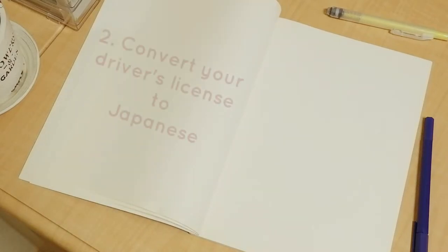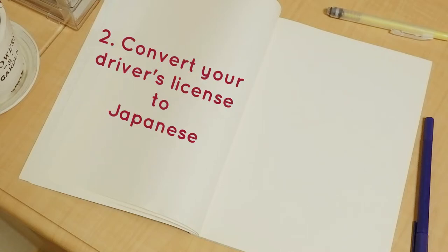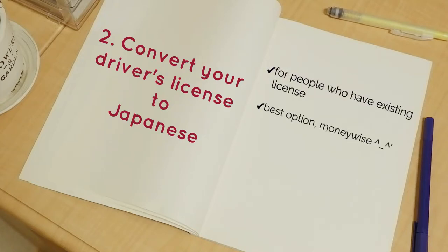Convert your Philippine driver's license or your home country's license to Japanese. This is the best route to take when you already have an existing license. Although it can be a bit expensive, it is still way cheaper than going to a school or camp. Some countries need not take the knowledge and driving tests. Sadly, the Philippines isn't one of them.